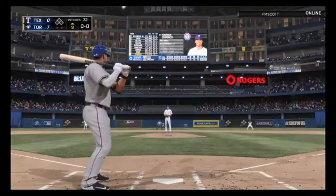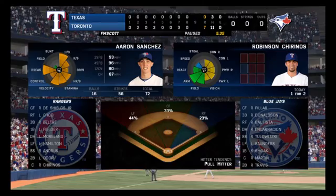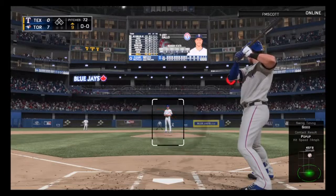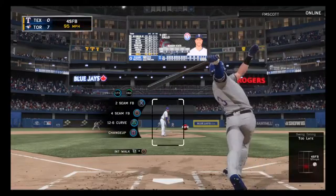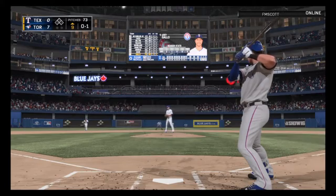Robinson Chirinos will dig in here. 1 for 2. He's singled and grounded out so far. Joey Gallo is going to pinch hit here to lead off the 9th. And with his club already well down, he'll just need to try and get on base here. Yeah, putting the ball in play, sometimes that's half the battle. And we kick off the 9th inning with a swinging strike here. 0-1.